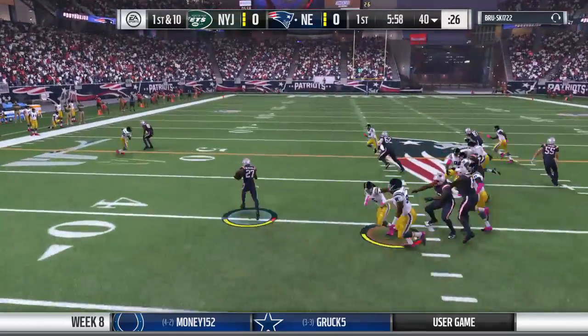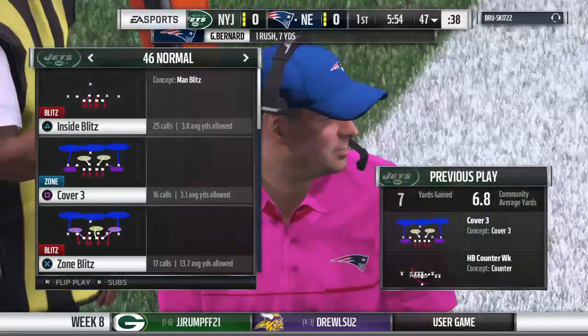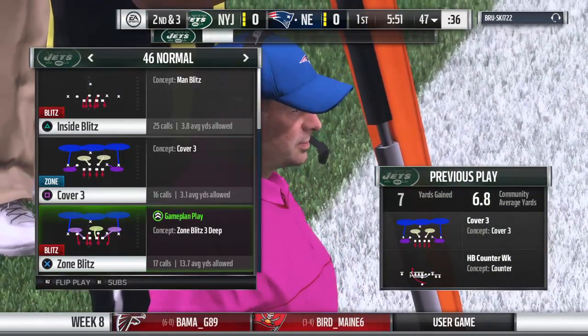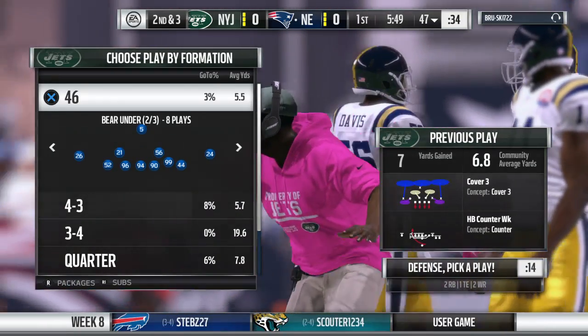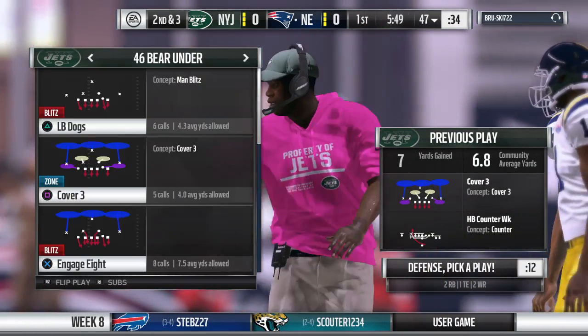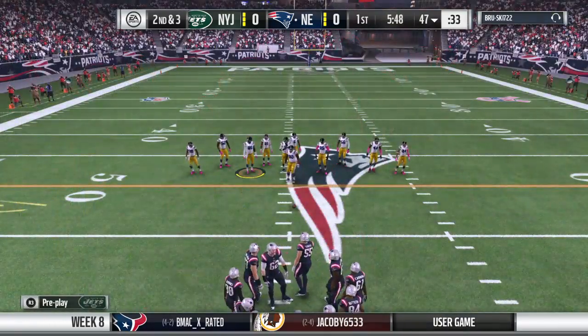Here's Bernard, and an alley to run. And he'll get this up past the 45 to the 47. A solid run on first down, gain of 7, leaves him with a 2nd and 3. First play of the drive, let's give credit all around. Excellent blocking, but the guy carrying the ball, he was the finisher. A really nice run.